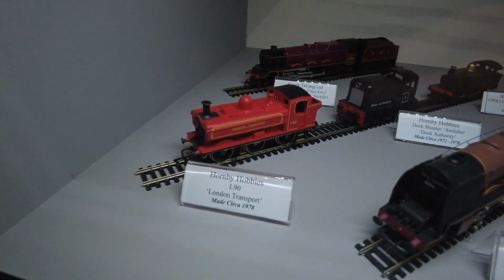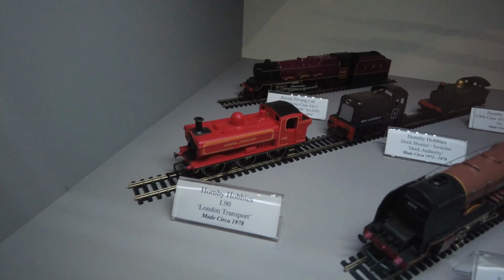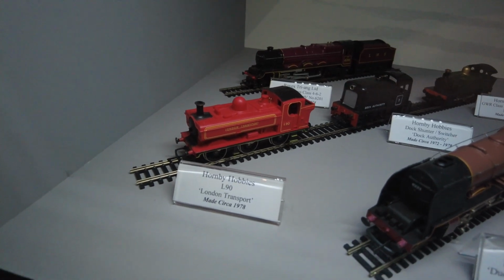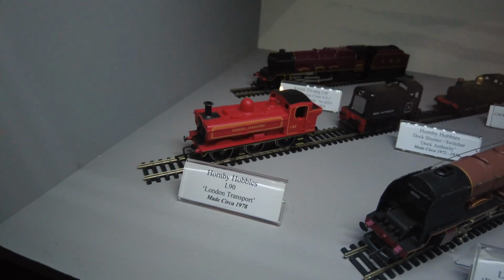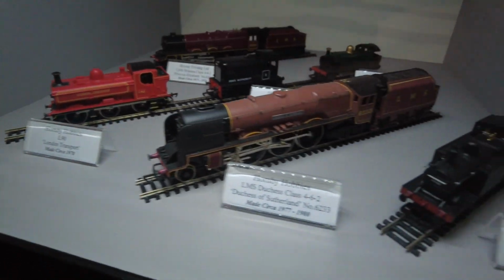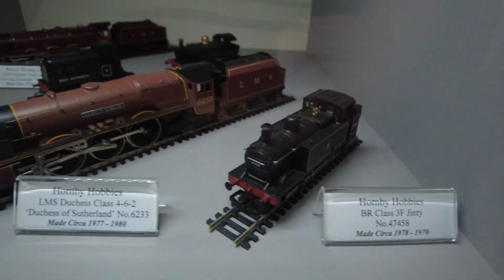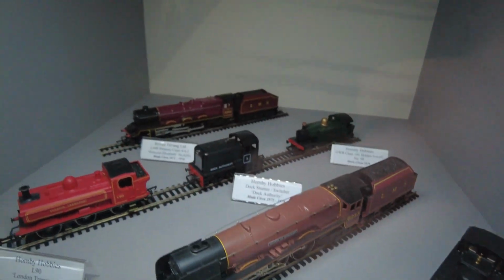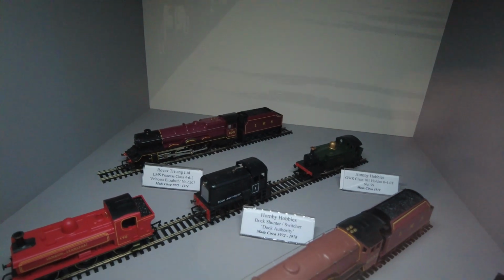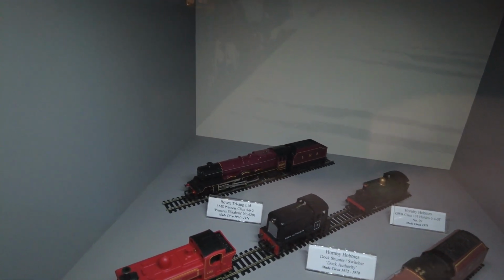And then down the bottom here, you see the first of one of the ones that intrigued me when I came in last time, which was the L90 Hornby Hobbies London Transport. Did a video on that one recently. If you haven't seen it, go and check that one out. Quite a rare and unusual loco. That one dating from 1978. Over here, another 3F Ginty from 1978. Duchess from 1977. And then we've got the Dock Shunter in 1972, and over the back there a Rovex Triang LMS Princess class, again 1971 to 74.